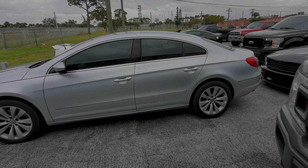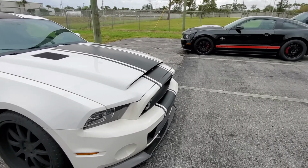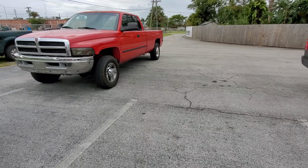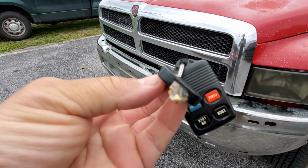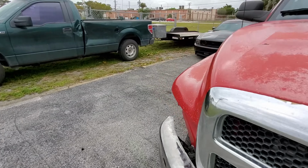Christian told me, Alex, there's a car out here you have to check out. And I'm like, okay, I don't know, whatever. And he's like, go check it out. So he gave me the key. So I'm like, that key looks old as shit. So what am I going to look at? And he goes, look, you'll think it's cool.